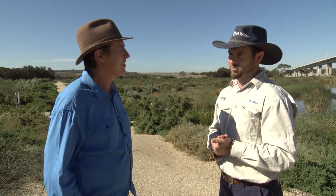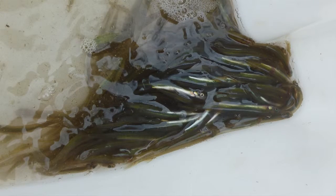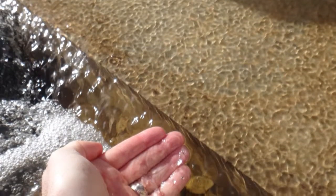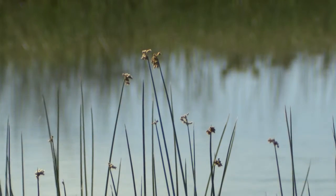And we recently sent our freshwater biologists in for a look with their nets, and we were thrilled to see a real diversity of native fish, which really is saying to me that the water's cleaned up and the biology is really thriving in this new system.